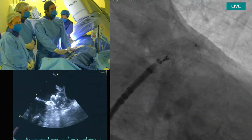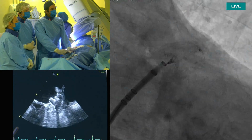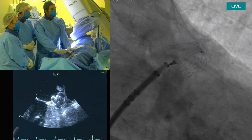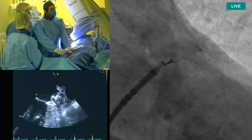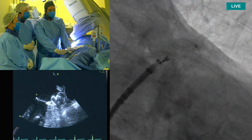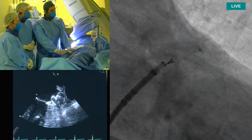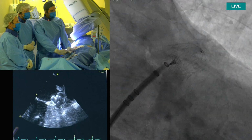Yeah, that's good. My impression here is that we have some. Can you hear us? Yep. Sorry, my impression here is that the device occupied the entire cavity of the LAA, and then the 35 that has been considered initially, in my opinion, it would be very large. So this is perfect.